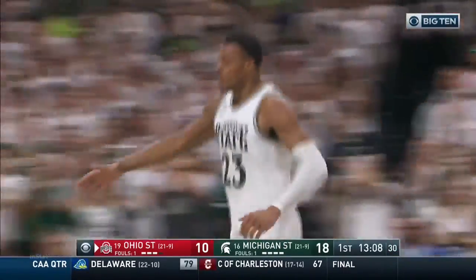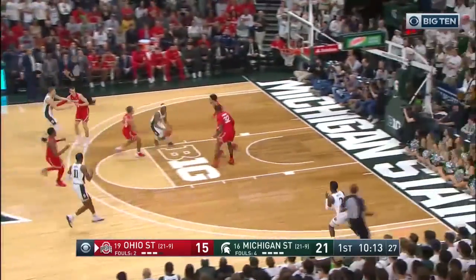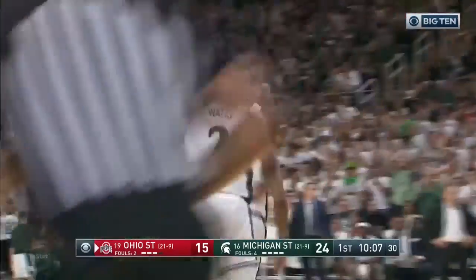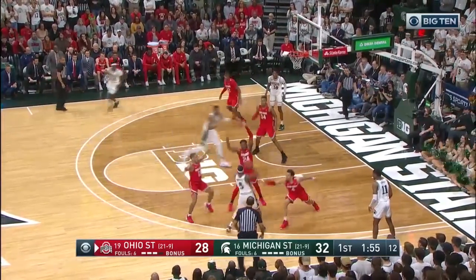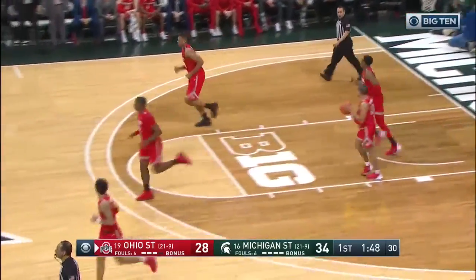Mid-range shot. He's got 4. Liddell had it stripped from him. Careless play there, both ways. Winston outside. Three-pointer. Oh, come on now. He banked one in. 2 minutes remaining in the half. Oh, what a nice move by Gabe Brown. Yeah, that was big time.